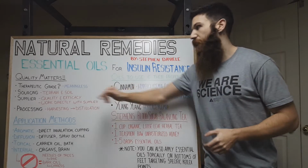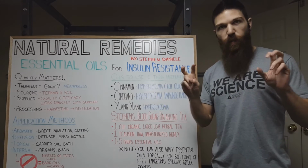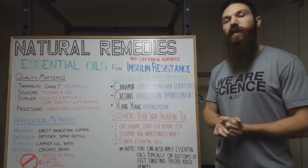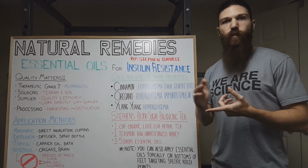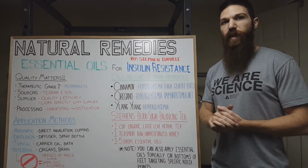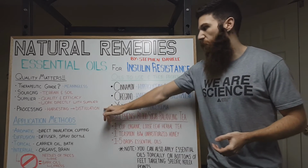Next, we want to take a look at the supplier. Are they known for their quality and efficacy? A lot of times what a company will do is claim that their product is therapeutic grade, but that term is essentially meaningless. It is not a registered term, therefore anyone can use it. Also, companies will claim that their essential oils contain vitamins, minerals, EFAs, or hormones. Essential oils only contain 3 elements: carbon, hydrogen, and oxygen. So any company that claims that their essential oil contains anything else is basically telling you that their product is impure.